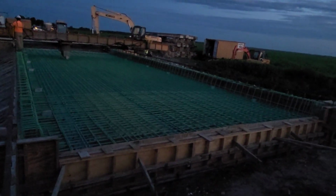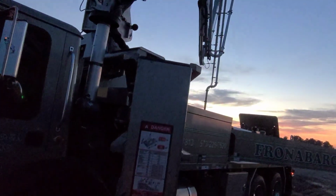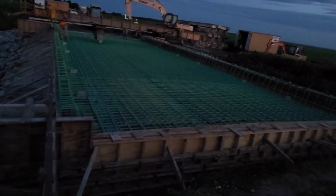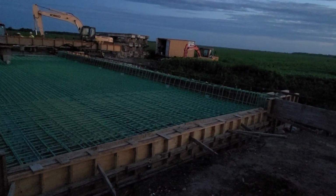Everybody, the little bridge, 65 feet long, not too bad. I've got the 32 meter down here today. I should have concrete here just shortly and get this thing knocked out. It took me about an hour and 45 minutes to get down here, and hopefully this goes good.